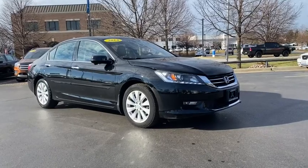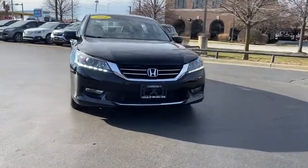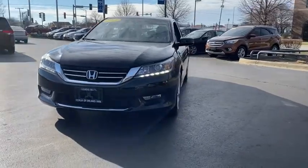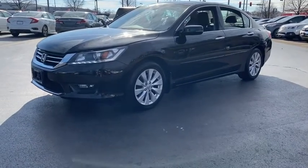Make a great choice today with the 2014 Honda Accord. Ingeniously simple, yet overflowing with luxury and technological creativity, all that and more in the Accord. This vehicle has less than 100,000 miles. Here are some of this vehicle's great options.